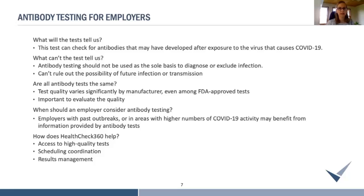Hey Tim, can you tell us a little bit more about Health Check 360's offering for antibody testing?